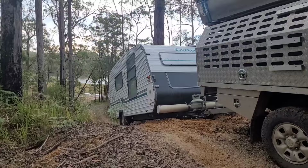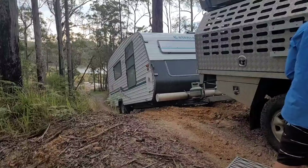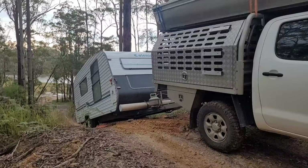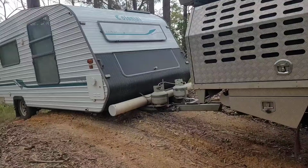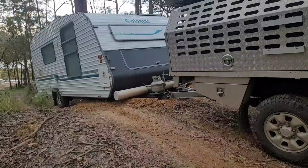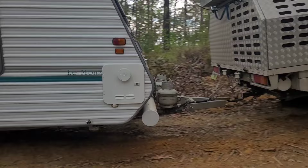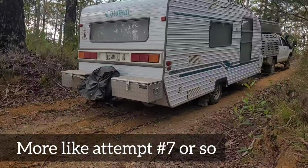Going to get the Max Tracks under the wheels and see if that helps with a bit of momentum and lift it up a little bit as well, instead of having to dig through clay. Trying with the Max Tracks now. Good old Colonel makes it again. Fourth time lucky, I think that was. Thank God. Now to check whether we damaged anything.